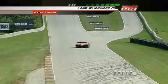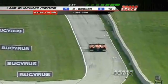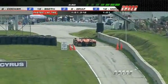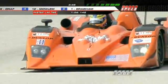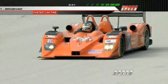Here's 12 coming in. Yeah, Johnny Mullen comes in. Done. Klaus Graf has jumped up to third in that number 6 Porsche RS Spyder, 151.3. So about a half a second behind Guy Smith, but Johnny Cocker flying a 149.5. Very impressive for that young man.